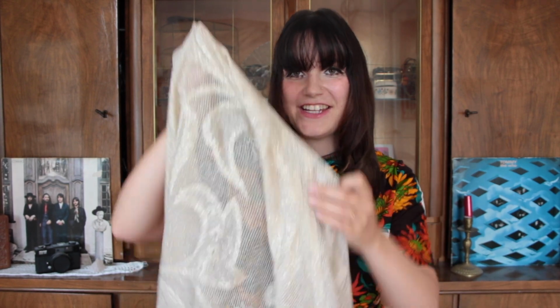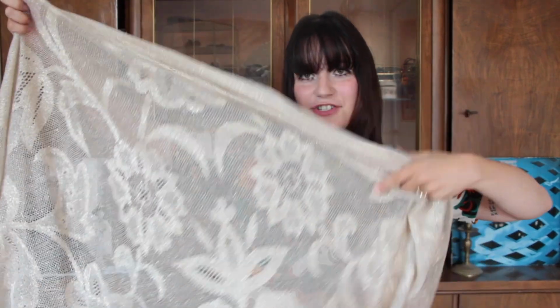Obviously not a phone, but they wouldn't have that back there, but you could just collect little treasures in here. So I think this is the perfect little purse. And then last but not least, this is the piece that makes the outfit really special. It is this giant shawl.